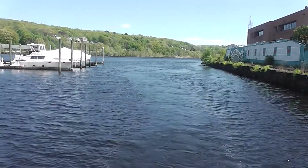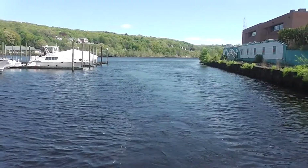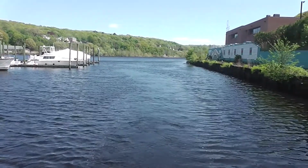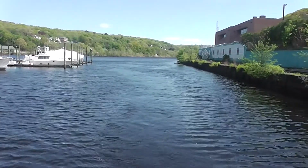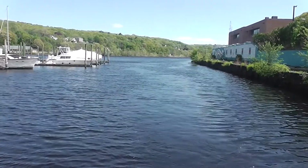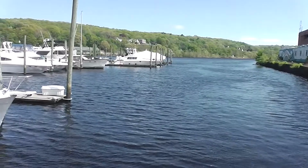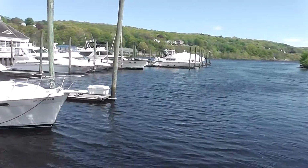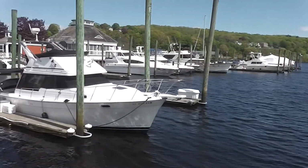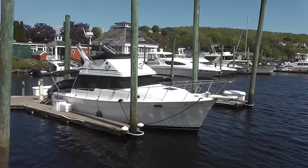So let's cut the speed down a little bit here. The river that we're in here is flowing against us. And the wind is doing the same thing. So when we turn to back into our slip, it's going to catch us. I mean, it's done that before. No big deal, but it's going to make it a little bit harder. This is the dock where we keep our boat. One of our dock neighbors is already there. And let's see if we can back in.